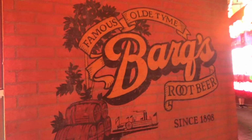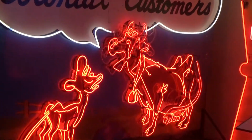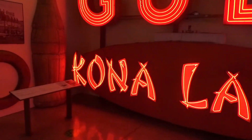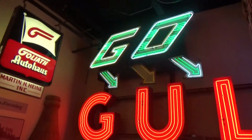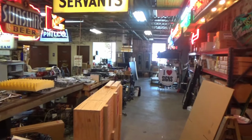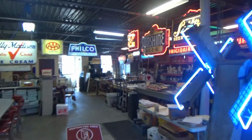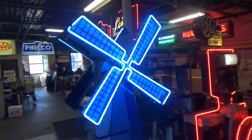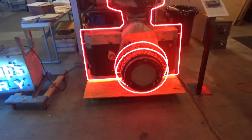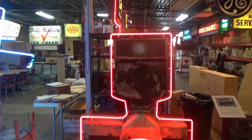Yep, remember that. Here's one of those that is constantly changing a little bit. Kona Lanes. Back here is a shop where they work on the signs. It's part of the shop. And we got a windmill here, Van de Kamp's Bakery. And this is a camera. Oh, I got my picture took.